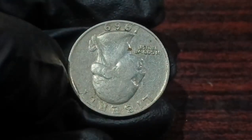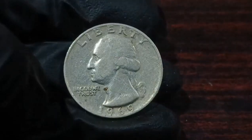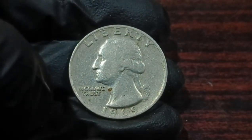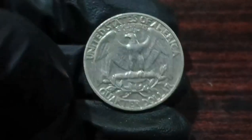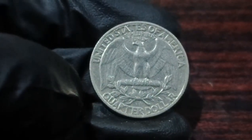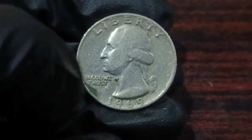The 1969 quarter's historical context also contributes to its mystique. It was minted during a period of great cultural change in America. The United States was watching the moon landing, experiencing the Woodstock Music Festival, and facing the challenges of the Vietnam War. Each coin minted in that year carries the weight of those times, a silent witness to history passing through generations. For collectors, owning a coin from such a transformative year adds emotional and historical value. A simple 25-cent coin became a tiny time capsule, preserving the essence of 1969 America.